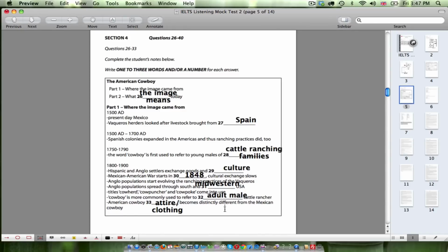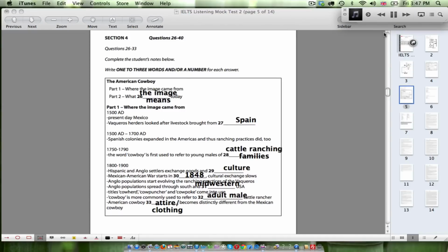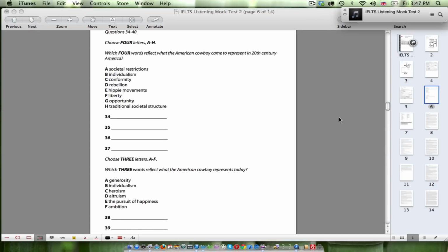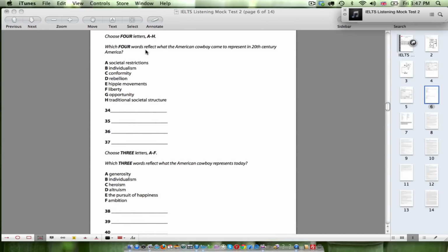Okay, let's continue the listening. You will have some time to look at questions 34 to 40. Choose 4 letters, A to H. Which 4 words reflect what the American cowboy came to represent in 20th century America? Let's underline came to represent and 20th century America. Okay, we'll have to listen to those.